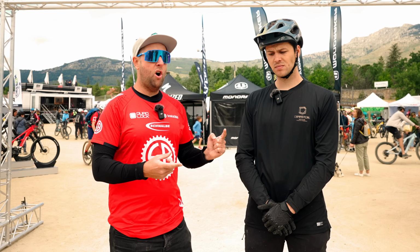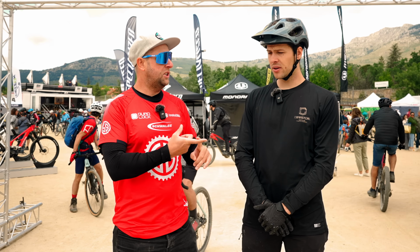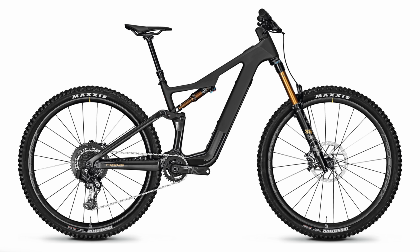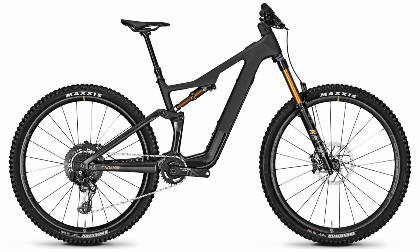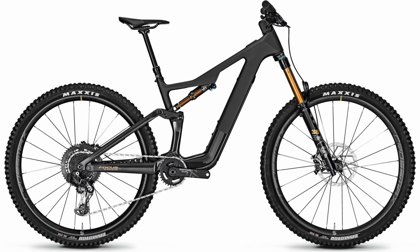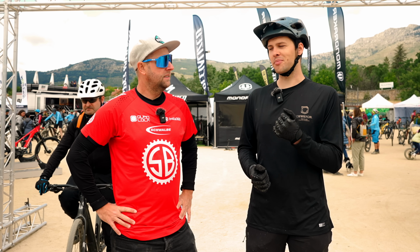And then you went on to the Focus Jam SL, which is the Fazua Ride 60 motor. How'd you find that? I really liked it. My bike, I have an enduro bike, it's pretty heavy. It's like 17, 18 kilos, so it was closer to that, a little bit more. Yep. But it had the juice up the hills.